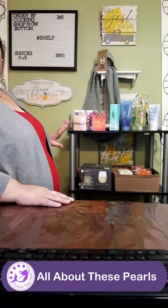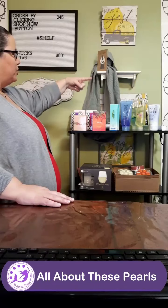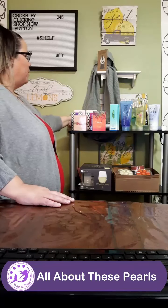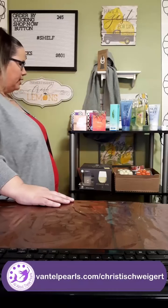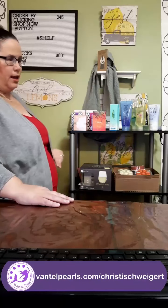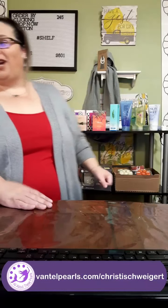I didn't have a pin, I just put it there. We have a scarf hanging. There's a bunch of super cute little wallet purses back here. This is all from our parties that we had, themed parties. This is from our chocolate and wine party. We need to do another chocolate and wine party. That was so much fun.